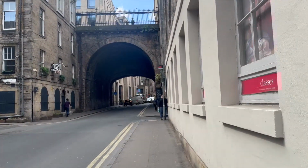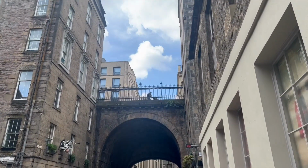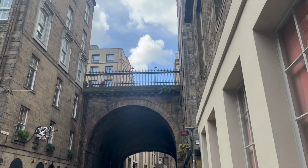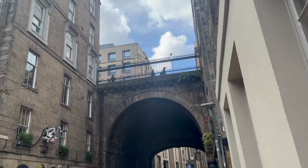In fact, the two-tier system, Robert Burns even commented on. You could be up here in the posh area and looking down, literally looking down on those below you. I mean, that's kind of harsh, isn't it? But that's kind of the way of it.